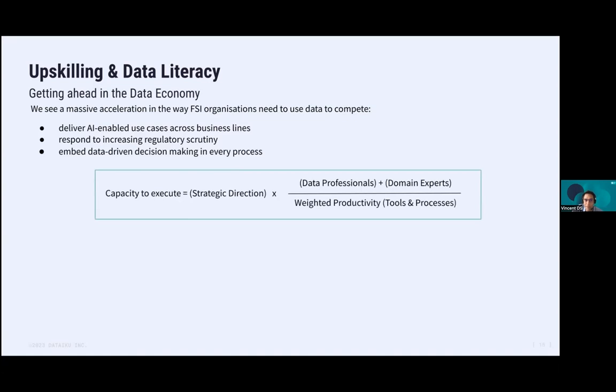This is a very homemade formula that's not scientific or numerical at all, but if you look at your capacity to execute as an organization, right? Capacity to execute, i.e. capacity to properly transform and implement change towards more data-driven. You basically have a couple of factors. One is strategic directions. Is the board and are the C-level people aware and committed to doing the right things, prioritizing the right investments in data and in people so that it becomes a reality?